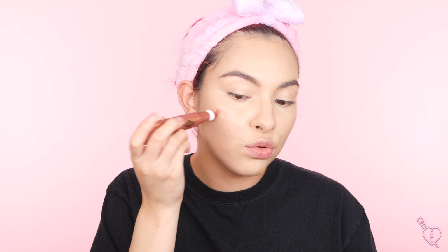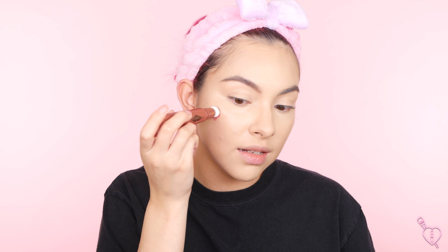Okay, moving on to the next product. This is also from Charlotte Tilbury. It's their Glowgasm Beauty Light Wand in the color Pink Gasm. So I believe this one is kind of like a blush and highlighter in one. So I'm just gonna dot her on. It looks like Orgasm. It's so pretty.